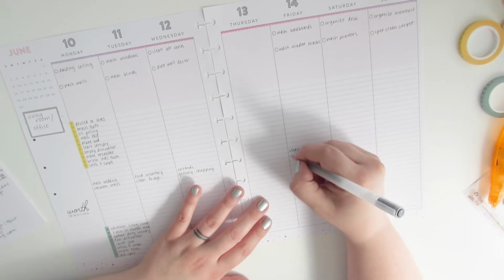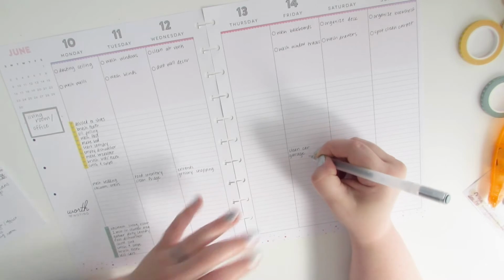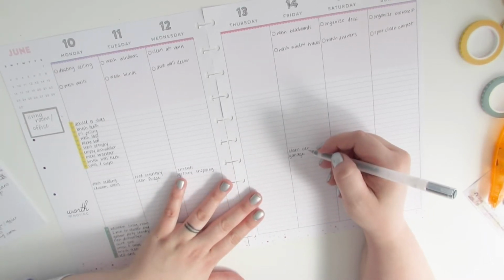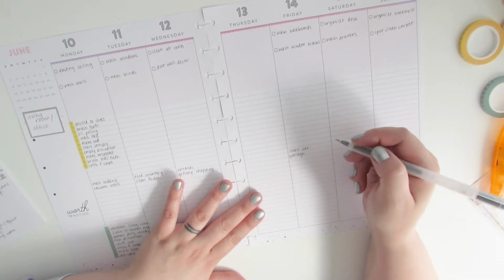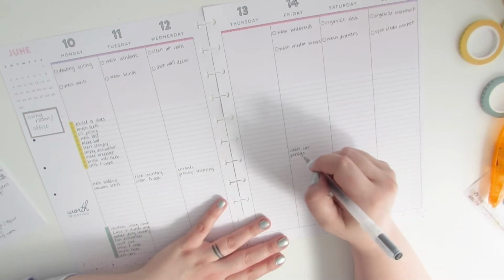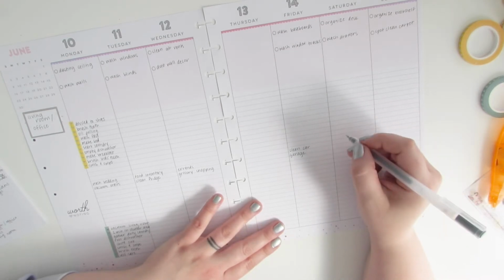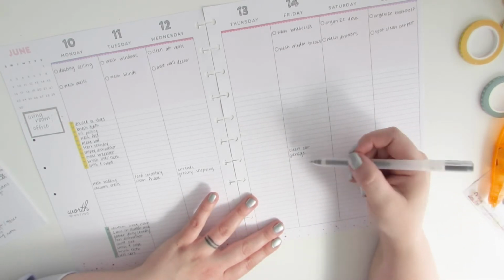And then I'll just put garage on here. Go through and take out any trash that's in the garage. Sometimes if we have really big cardboard, we'll set it in there temporarily, or do like sweeping out the garage. We have very little in it, so that's a really quick task. And then that's our garbage day also.